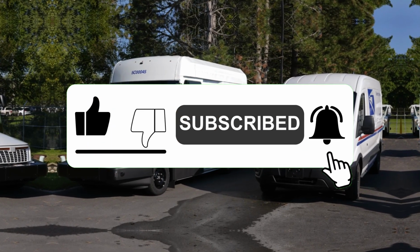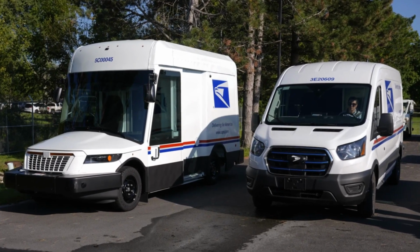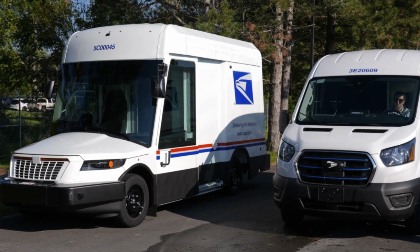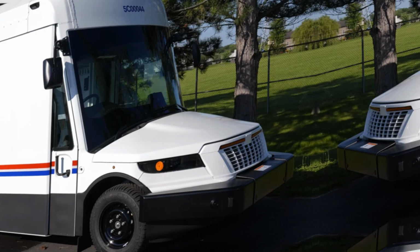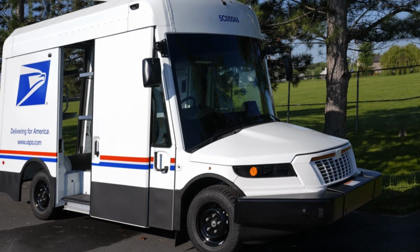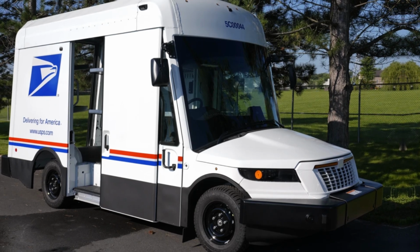Back to the topic at hand, the NGDV represents a significant improvement over the old Grumman Long Life vehicles, LLVs, which were notorious for their lack of comfort and safety. These old trucks were so problematic that they even caught fire, lacking air conditioning, with noisy engines and virtually no safety systems. Just to give you an idea, many workers had to endure scorching heat during the summer, relying on nothing more than a small old fan to cool down.